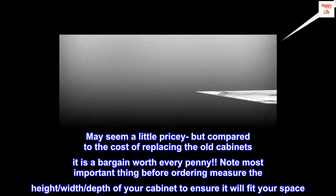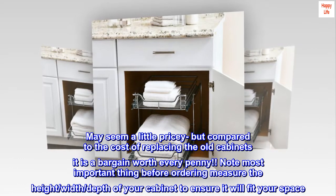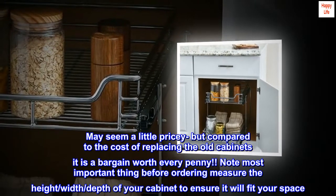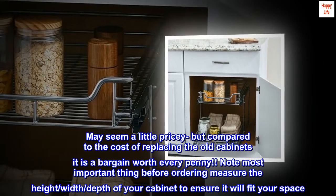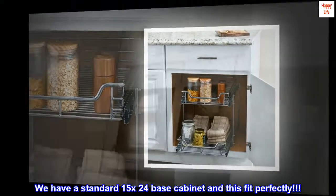May seem a little pricey, but compared to the cost of replacing the old cabinets it is a bargain worth every penny. Note: most important thing before ordering, measure the height, width, and depth of your cabinet to ensure it will fit your space. We have a standard 15x24 base cabinet and this fit perfectly.